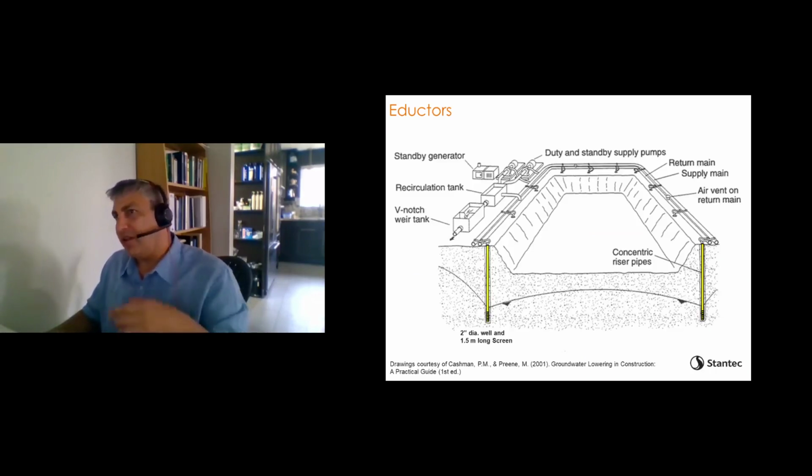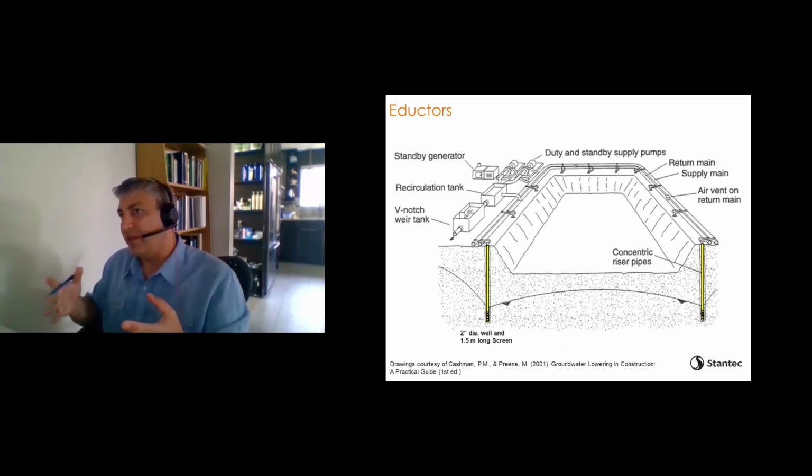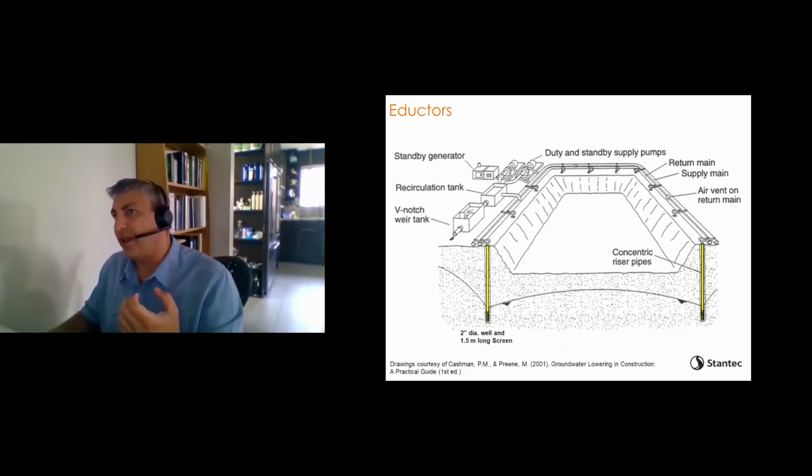Adductors are a double pump system. A double header line is what we call for an adductor system. Now, these types of well-based dewatering systems are used for much greater depths, and so you're going to have a recirculation tank, and you'll have two header pipes. One is a pressure line, and one is a return line.